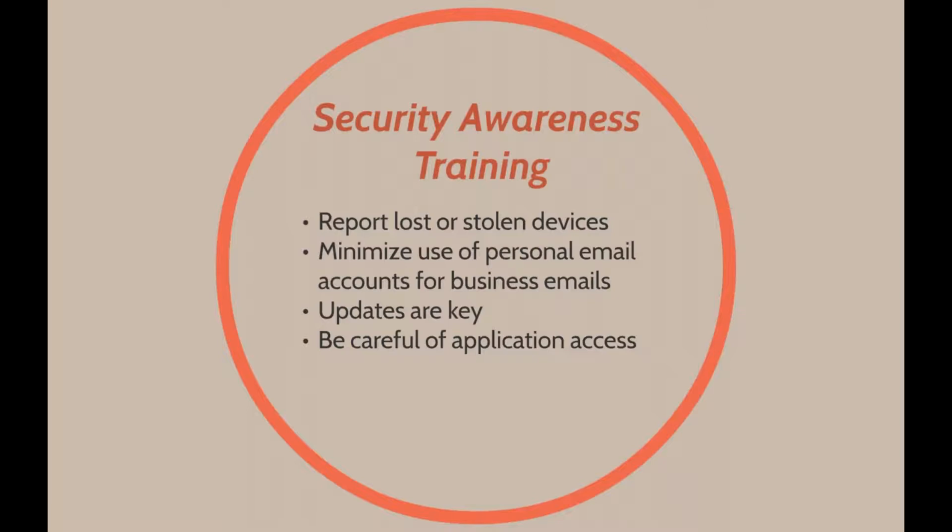Also, minimize the use of personal email accounts for business emails. I know I myself am super guilty of that being an issue when I reply to something on my phone and it accidentally sends from one of my multiple inboxes, or multiple email accounts, I should say, and it just kind of gets messy. So try to be good about that. Usually it's not too much of a problem on a larger device like a computer or even an iPad, but still something to be aware of.